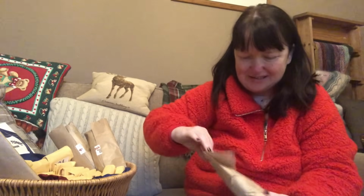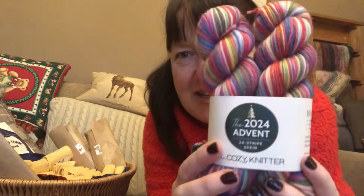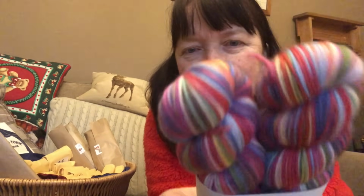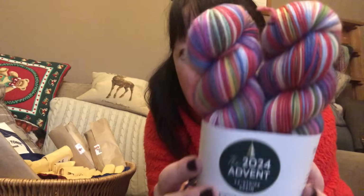Oh, I'm getting a peek. Oh my! This is beautiful. I don't know if there's a name on it. No, just this is the 2024 Advent. Look at those colours. This feels very different from previous years.